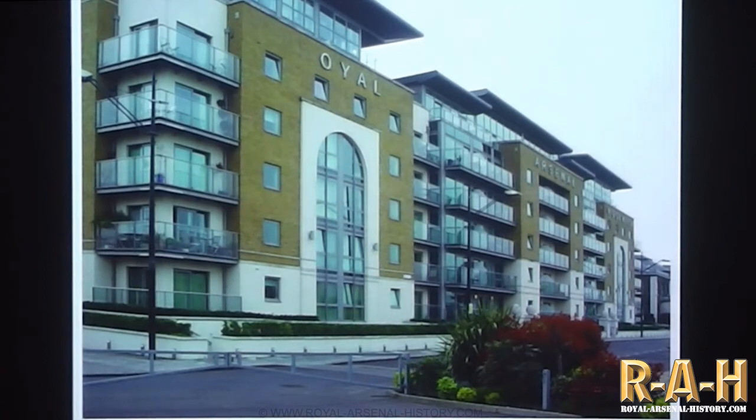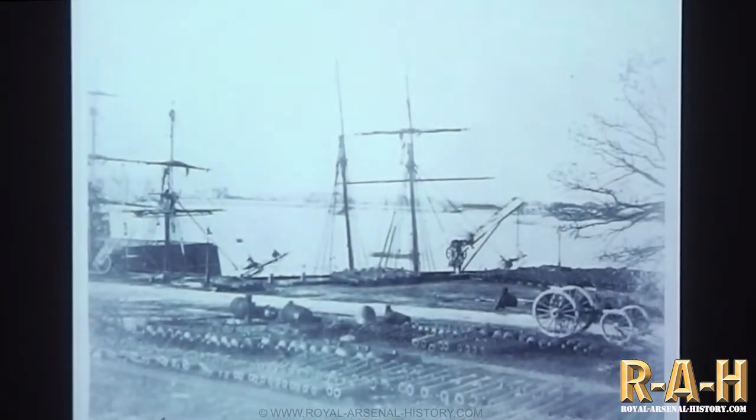Right, we're going to now walk along the Thames towards the Greenwich Heritage Centre. And I just had to show you this, a photograph taken at roughly this point, from no idea when, but a very, very long time ago. And there you are, the Arsenal in the days of cast iron guns, cannonballs and whatever. A real blast from the past. Let's keep going.